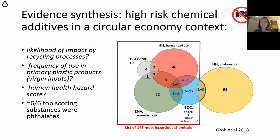There are many different databases and many different authors have started to look at categorizing all of those. What I'm showing you here is a database that's been put together by the Food Packaging Forum, which is an NGO initiative that has sought to identify the chemical additives that are most associated with plastic packaging, and also in particular those that might be of issue in a circular economy context.